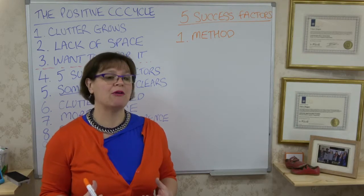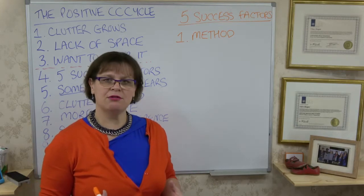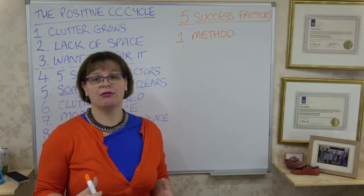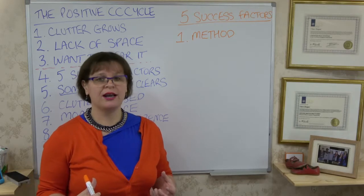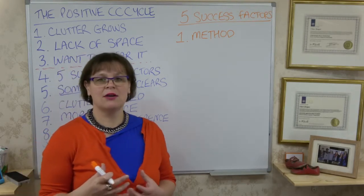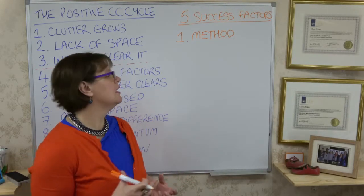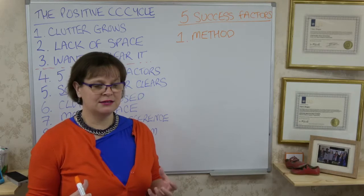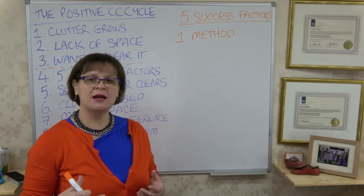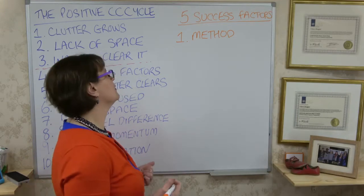Blitzing is usually about going through stuff and either being ruthless and saying, I don't need that, I'm going to get rid of that, or going through stuff and saying, well, could I let it go? All right, it can go. Again, we need a method that is going to be kind, which takes into account the way that our brain works, and is one that enables us to build our confidence. Okay, so blitzing doesn't allow us to do that.